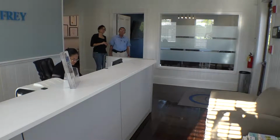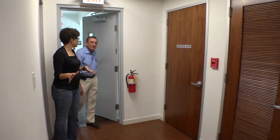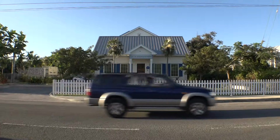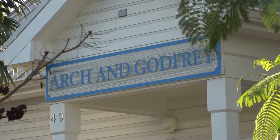Arch and Godfrey took a different approach. This particular house was all wood. Mr. Heber Arch gave us a quick tour of his firm's office building. This is the new area. He's been working in it for over 45 years. The original building is more than 120 years old, located on historic Mary Street in Georgetown.